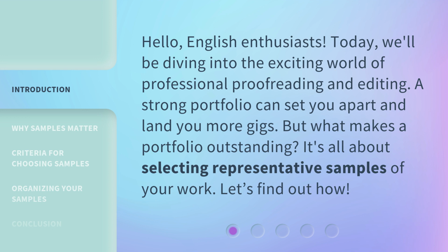A strong portfolio can set you apart and land you more gigs. But what makes a portfolio outstanding? It's all about selecting representative samples of your work. Let's find out how.